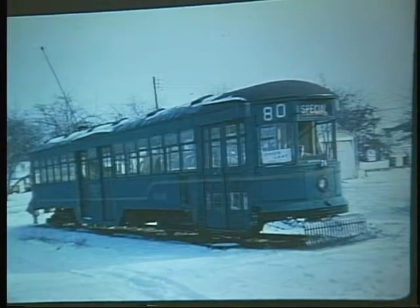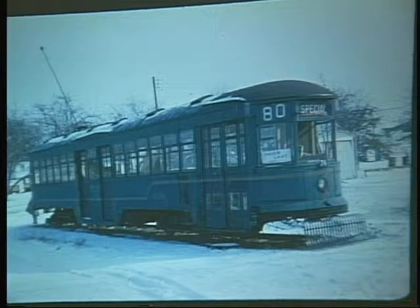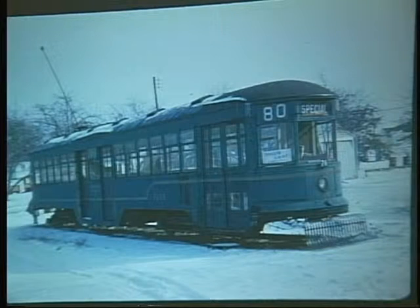Now, the sad part is that car lasted until 1962, and he had to leave Cleveland and offered it to anyone who wanted it. There were no takers, and it was scrapped. So we lost our last car.